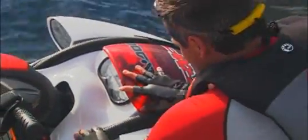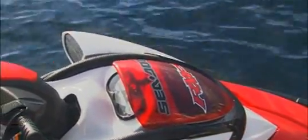Secure personal belongings, making sure not to place anything too heavy in the storage tray. Make sure the storage compartment is closed securely.